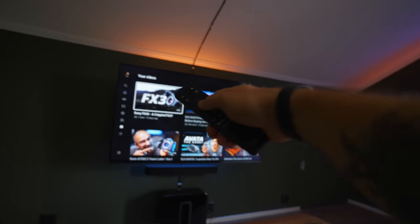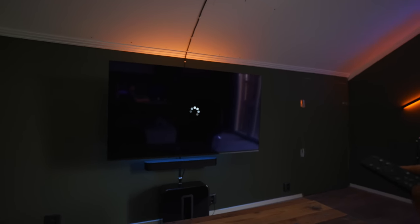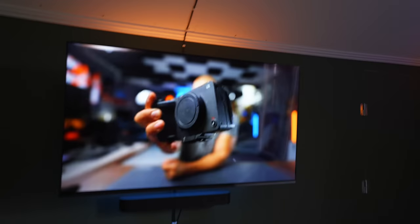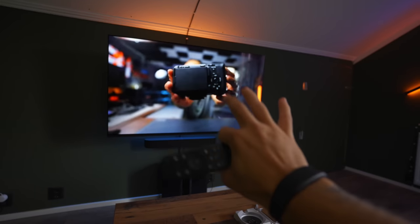I usually sit here and review all my stuff. For example, the FX30 video. Once I was done with it, I just started it up here on the TV, making sure that everything looks good and everything is graded correctly, even though I've been looking through it on my monitor. And having the possibility to do so also means that I can watch the content the way it is supposed to be watched whenever my audience, or you in this case, watches my videos. I think it's a great way to really see your content the way it is meant to be seen. Basically the same thing as printing a photo.